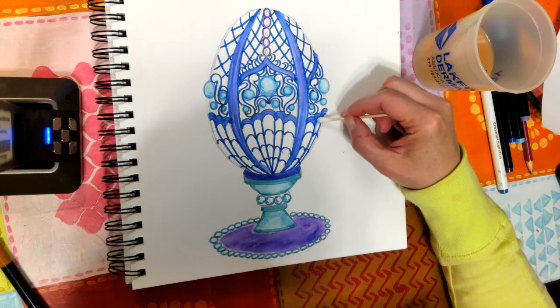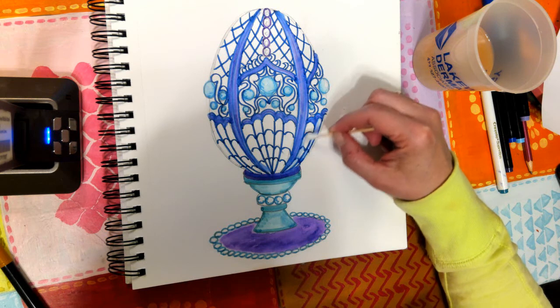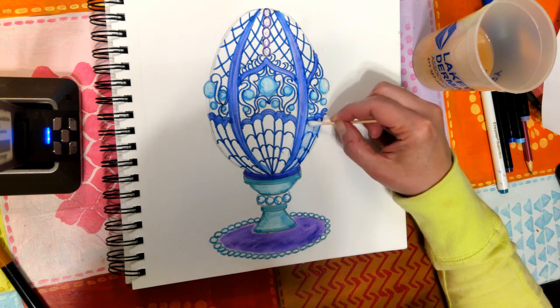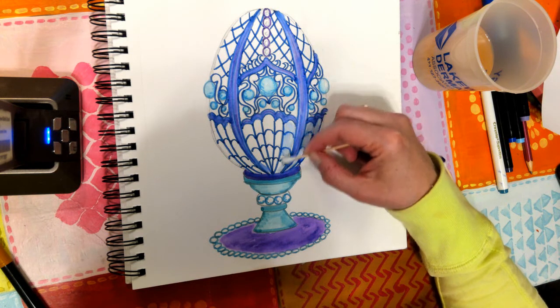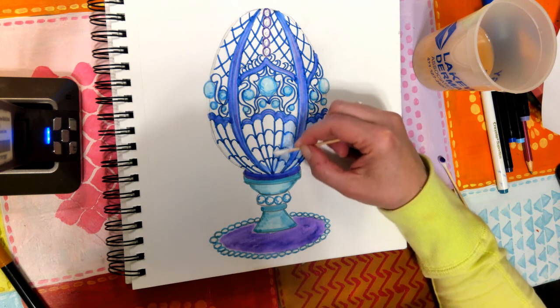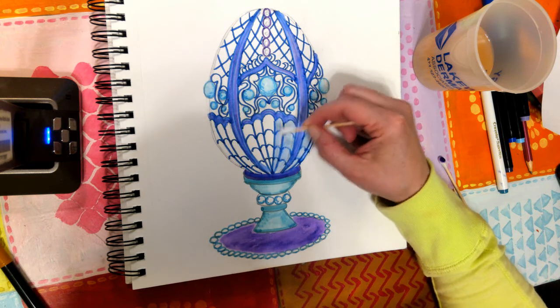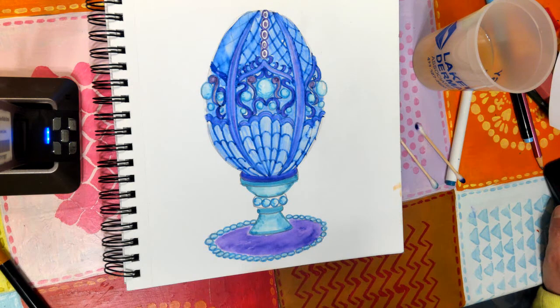Now for the egg itself, I'm just going to drag the Q-tip up, and it's going to pull the color. Okay, so I've got pretty much everything colored.